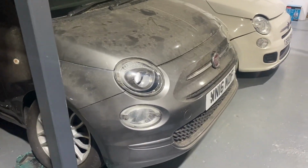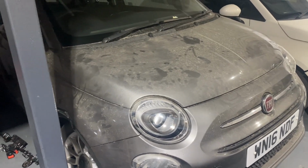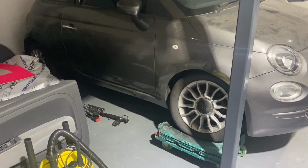This one here is a 2016 Popstar. I think it's done 53 or 57,000 miles. We've had this one for about 3 or 4 months. Every time I go to start work on it, we buy another car, and then this gets put on the back burner.